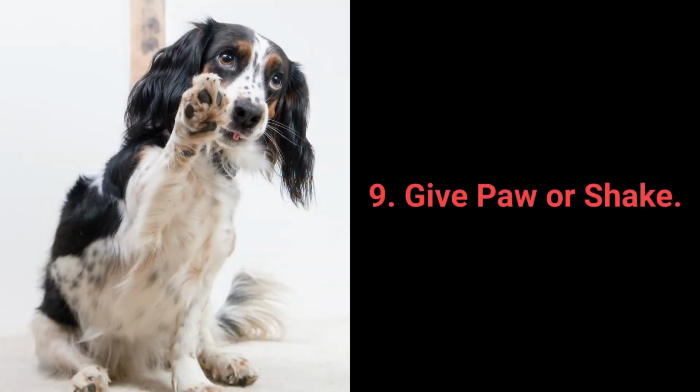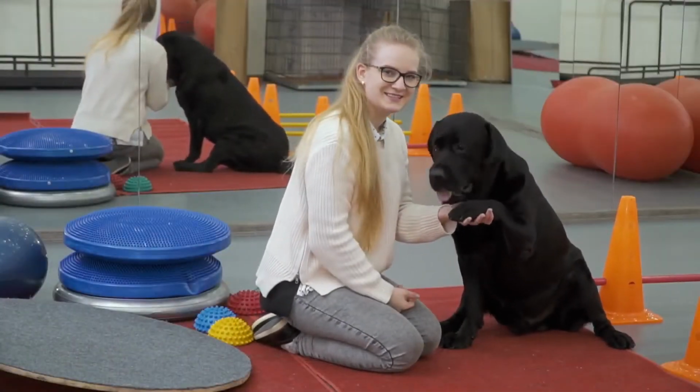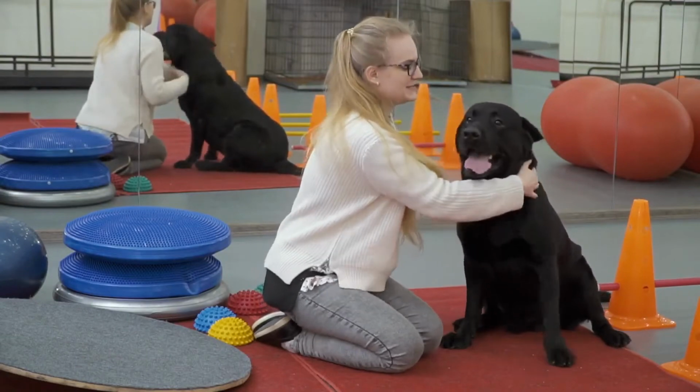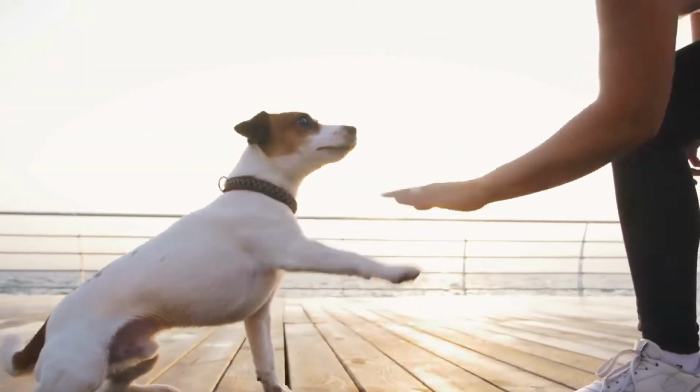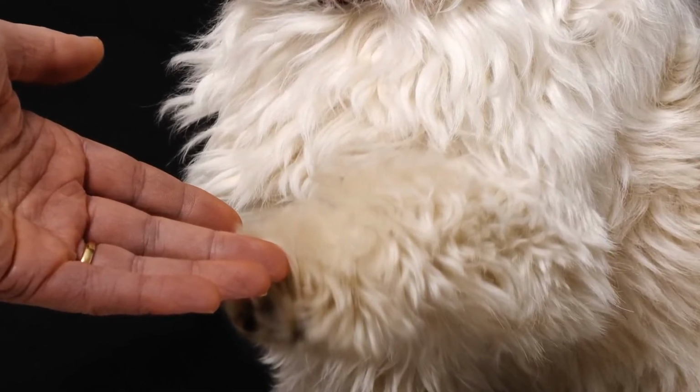Command number 9. Give paw or shake. Give paw or shake is another one of the basic commands almost every dog owner tries out with their pet. Still, why not go a step further? You can teach your dog to give you one paw and after that, give the other one.